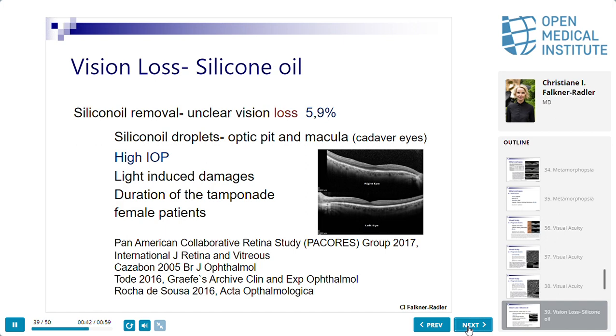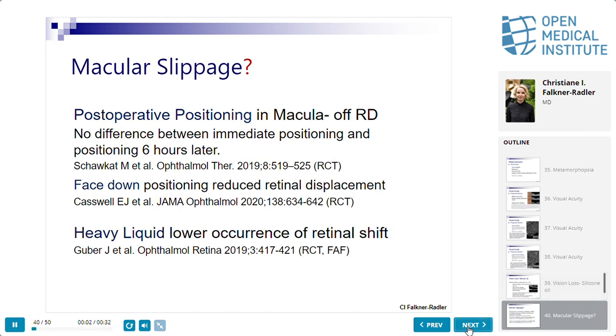I also had one female patient, her vision before silicone oil removal was 0.8, and afterwards she only had, I think, 0.1 to 0.2, and we didn't find any reasons. So what about macular slippage and the folds, which can really affect the vision?